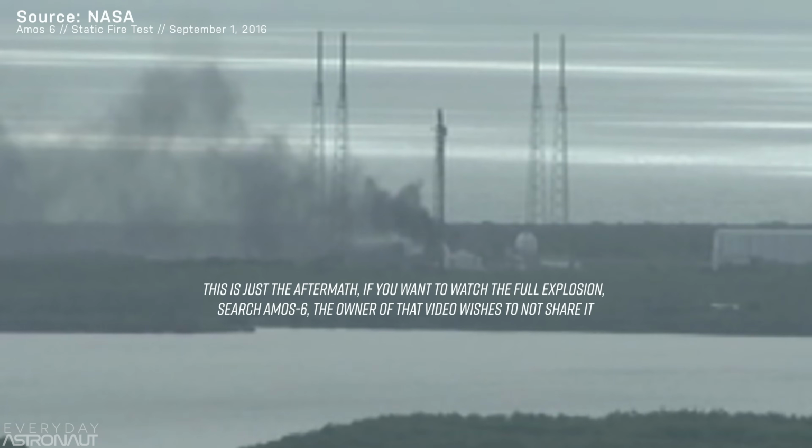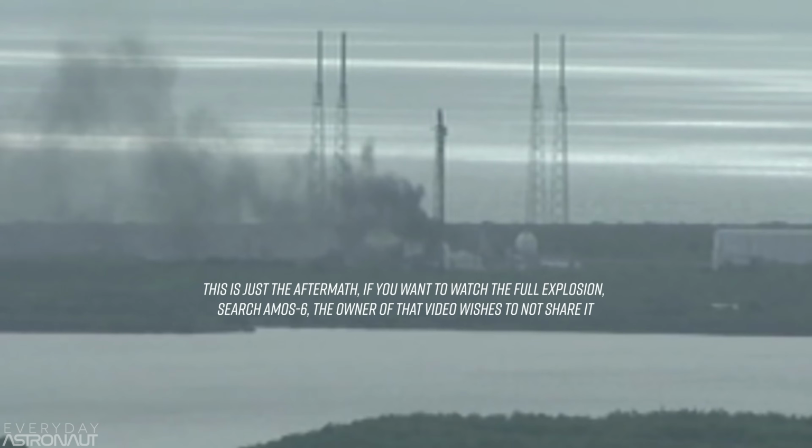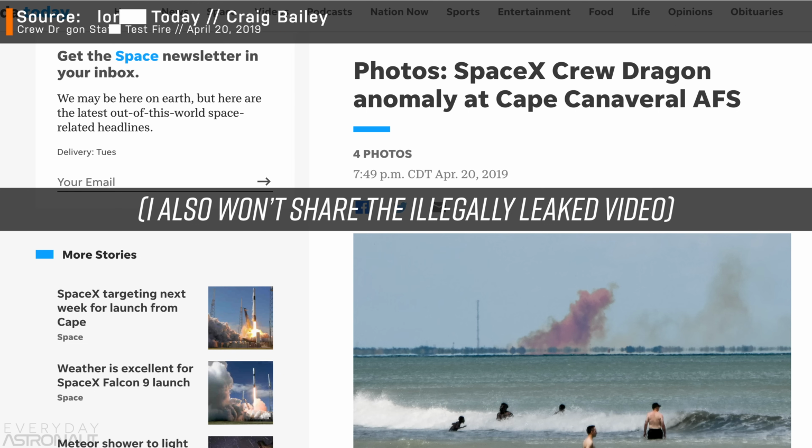The next failure was the infamous Amos 6 anomaly on September 1st, 2016. Again, an overpressurization due to a failed helium tank in the upper stage caused a complete and total loss of the vehicle as it was being fueled up on the launch pad for a static fire test. Then we have the Crew Dragon anomaly on April 20th, 2019. This is when SpaceX was testing the launch abort systems on the ground and had a frozen chunk of nitrogen tetroxide shoot through the titanium valve, causing a rupture in the system and total loss of the vehicle.